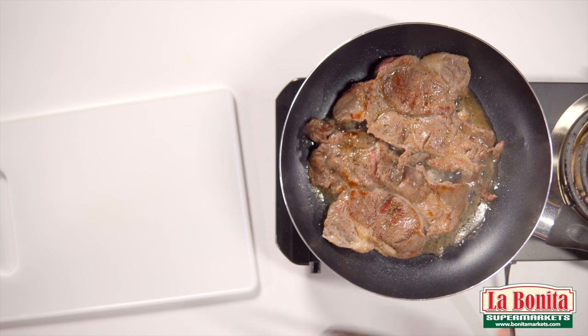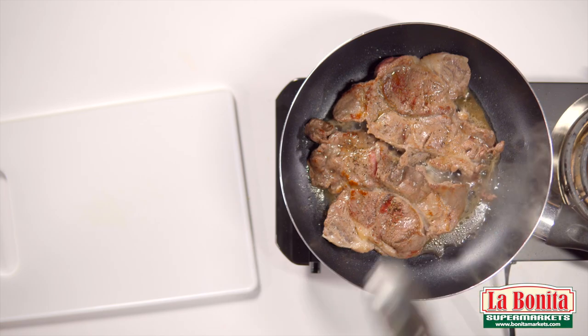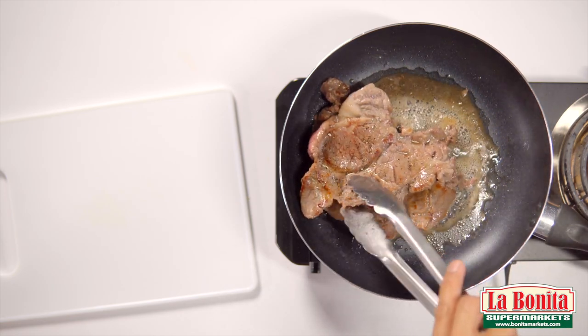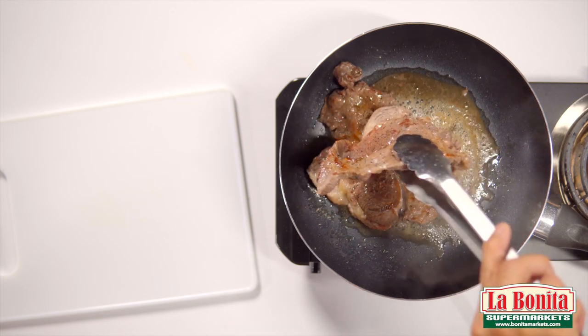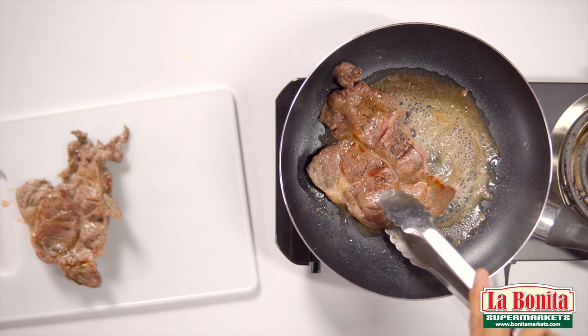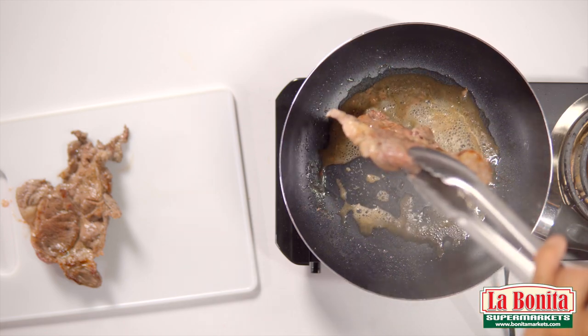Right on. Okay, cool. So a little kiss, and then we're gonna take it off the heat and let it rest on the cutting board. All right. Ooh, look at that. Then take it out, turn off the heat. While the meat is resting, we can start to cook the chicken.